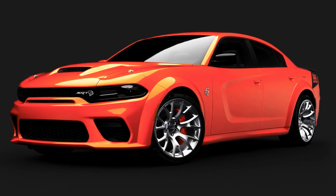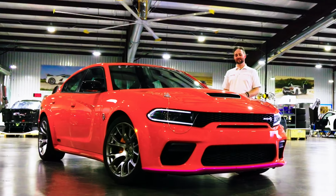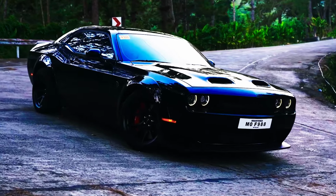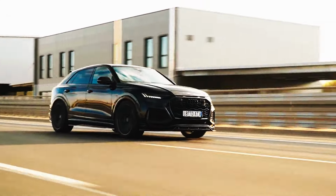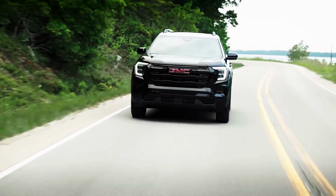Now, busting another myth: all SUVs are supposed to benefit from low-profile tires. While low-profile tires can certainly improve handling and give your SUV a sportier appearance, the truth is, they're not always the best fit for every type of SUV. You might think they're perfect for any vehicle, but the design of your SUV and the kind of driving you do play a huge role in what tire profile is actually ideal for you.